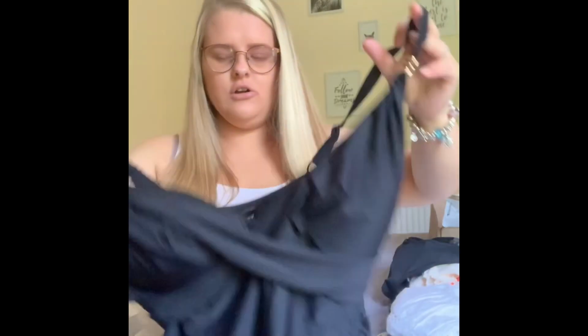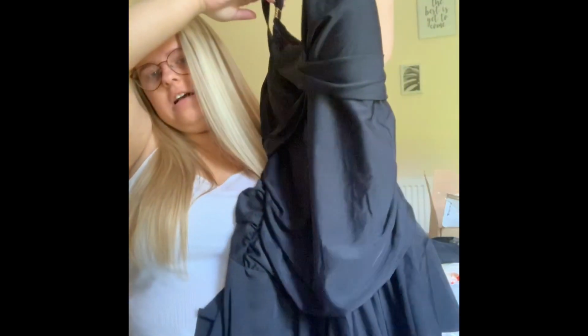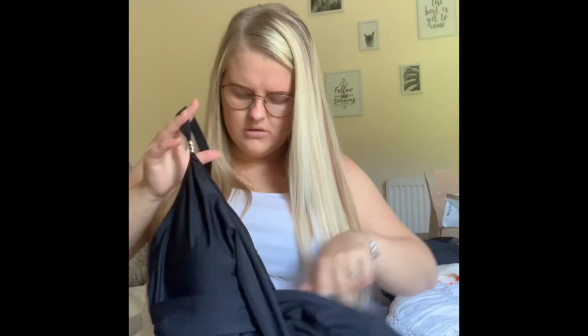I did get this. I don't know why I said I got 2 things, because I didn't. I got a swimming costume and a bikini from Matalan as well. This is the costume. I don't normally wear costumes, but I did like this one. So this is it. Now, off, don't get me wrong, it looks like absolutely nothing really, does it? I think it's a tummy control one. Let's see if I can find the label.